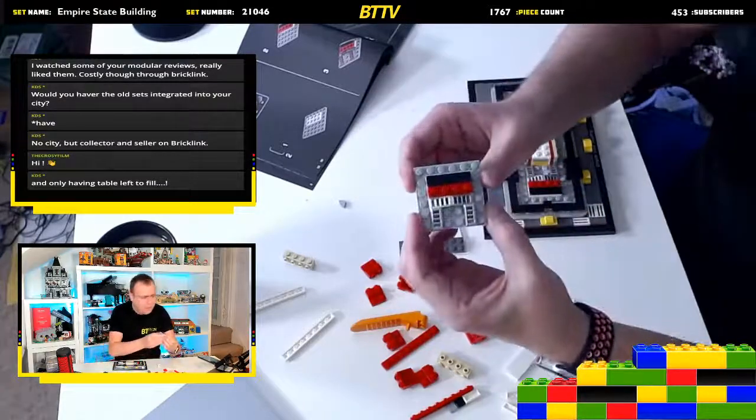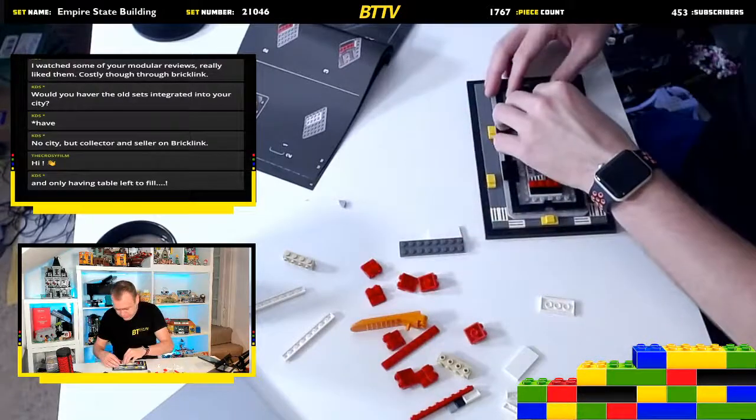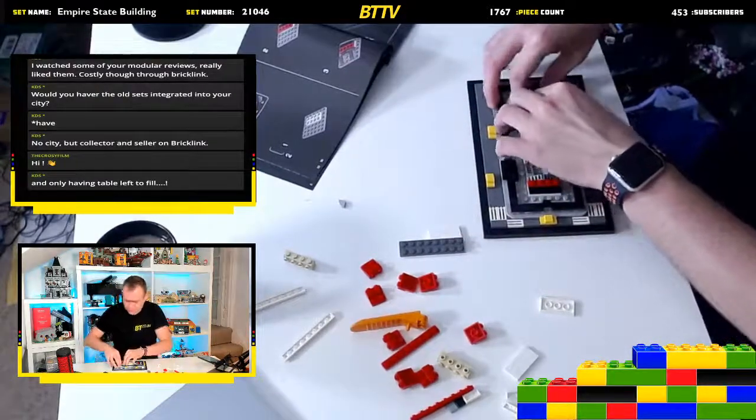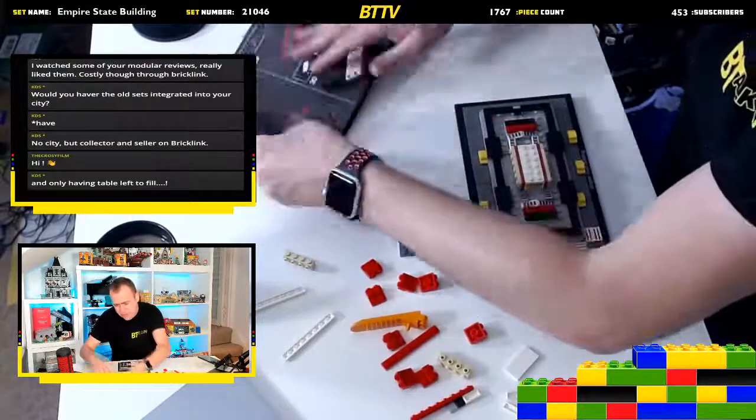In a bit of a funny position. But there you go, see the elevators there. It's on that side. Nearly at the end of bag one, I think. Not too many pieces left.